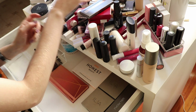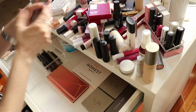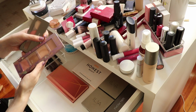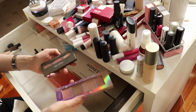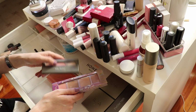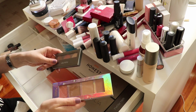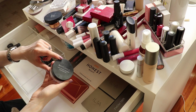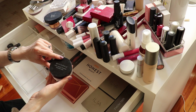So I have a couple of cheek palettes here. I think I just had 2 of these. I had the Pacifica Radiance Powders palette, and I also had the Well People palette. I'm just going to keep the Well People one because it's smaller, and then move this one back over to the Alex drawers. I've got the Au Naturel Semi-Matte Powder Foundation.